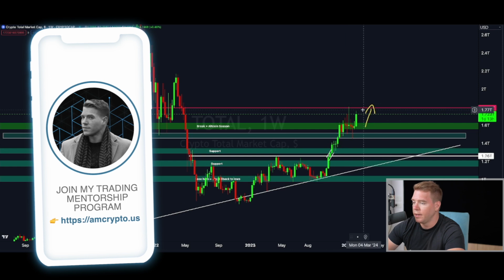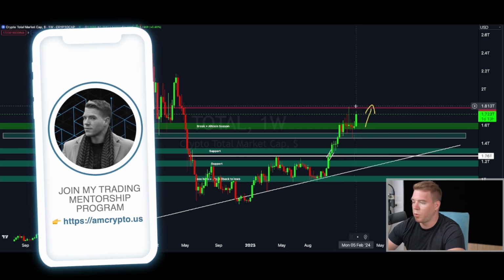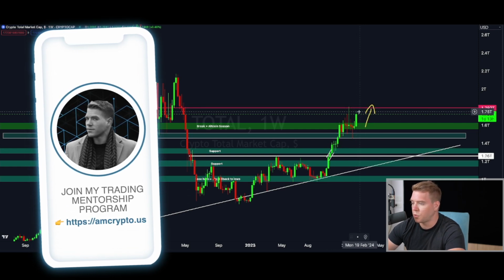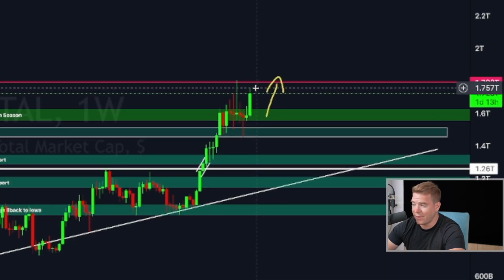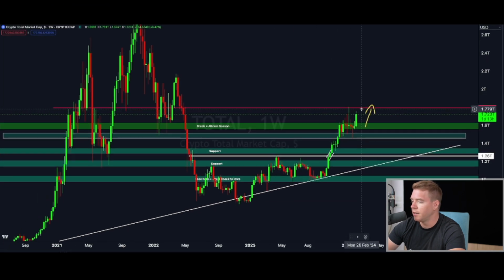The total market cap here, also the same thing. I told you we will get close to $1.79 trillion. We got really close to it, $1.757 trillion. So we were like $0.035 trillion away from that big resistance here. I still believe that by next week we are actually smashing through that and going then to 2 trillion or even higher than that. So I definitely have my eye on that.